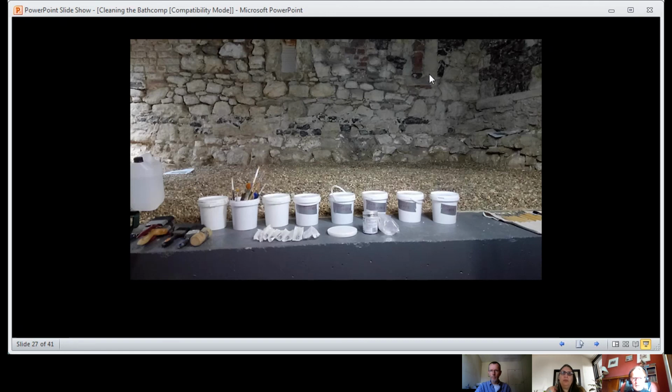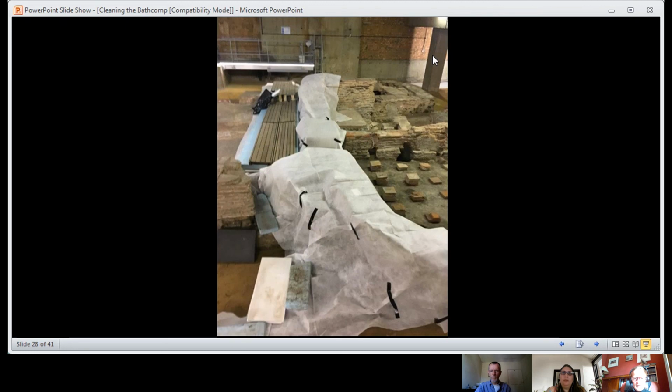Then difficult to tell, but this is Reigate stone, a very, very crumbly material, and it all needs slight differences in treatment. And this is something that we find at Billingsgate. We've got a range of material types. And so the conservators will assess what's needed in each individual location, and then they'll work in one location and treat that and then move to the next.